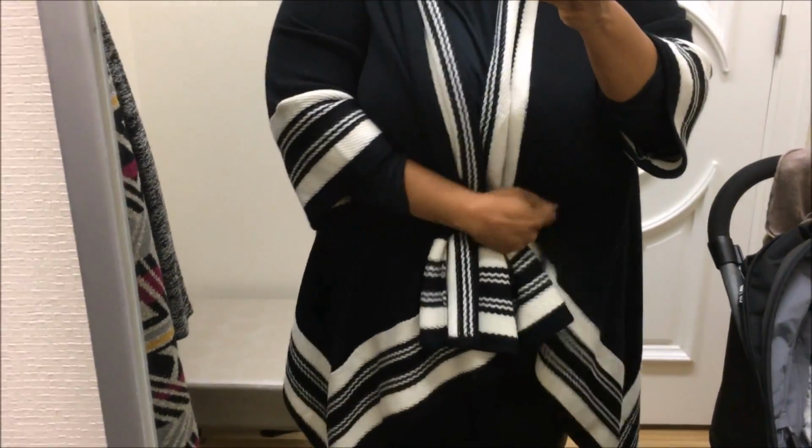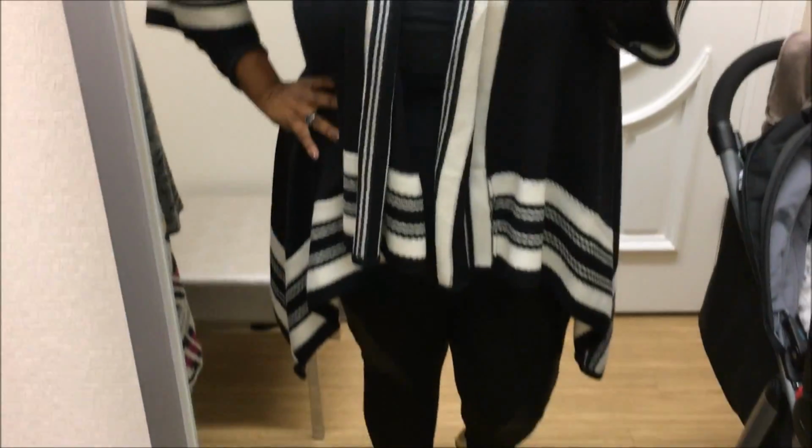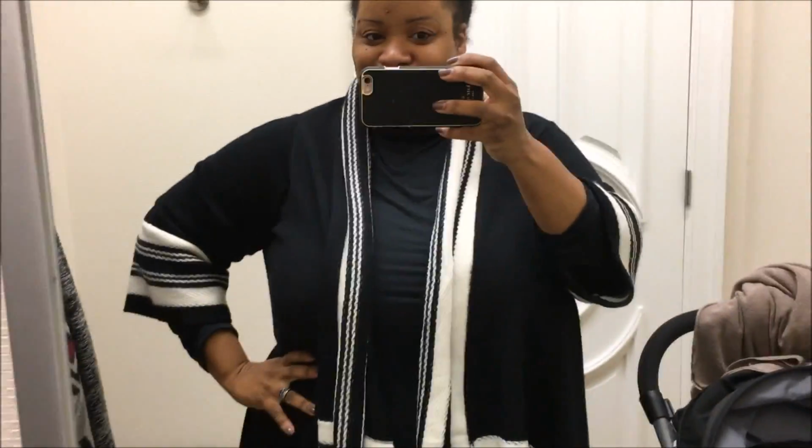I really like this. What I would do is belt it so that it's cinched at the waist, but I really love it. Oh, you can see my cart right there. My partner in crime, Riley, is with me, so you might hear her throughout the video. But I really like this. What do you think? It's really cute. All right, on to the next one.